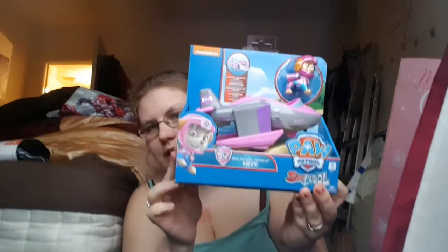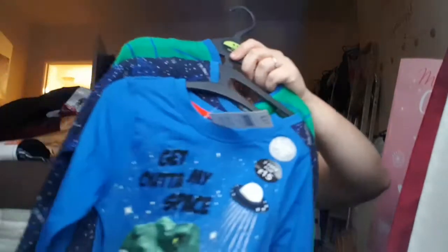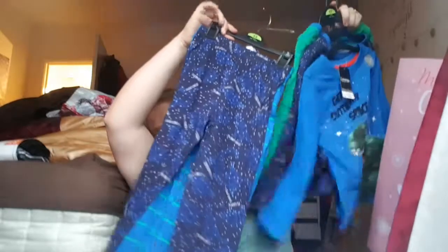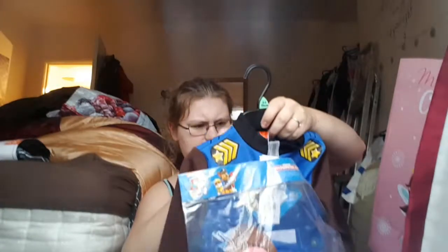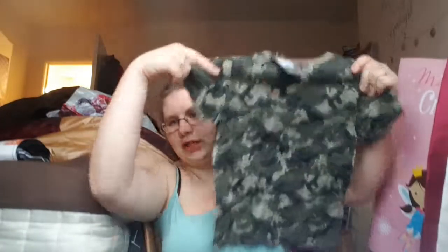Simon's got him this Sky Paw Patrol. Obviously the pajamas. That hoodie. Simon got Robbie a Chase dressing up outfit. Obviously, here's Chase shoes. Batman pajamas. That's a t-shirt.